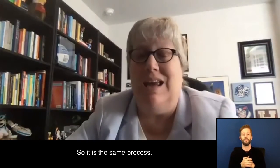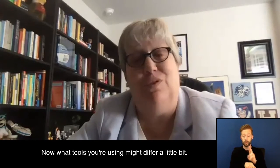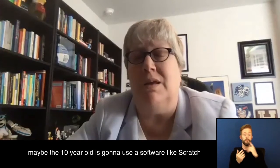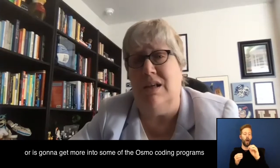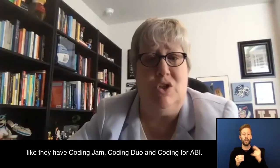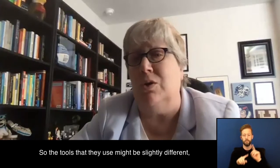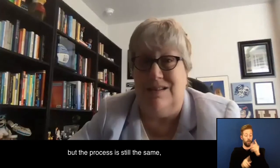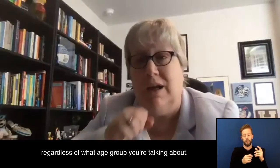So it is the same process. Now, what tools you're using might differ a little bit. For example, maybe the 10-year-old is going to use software like Scratch, or is going to get more into some of the Osmo coding programs, like they have Coding Jam, Coding Duo, and Coding for Obby. So the tools that they use might be slightly different, but the process is still the same, regardless of what age group you're talking about.